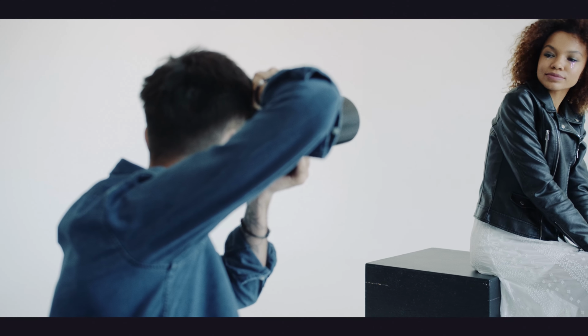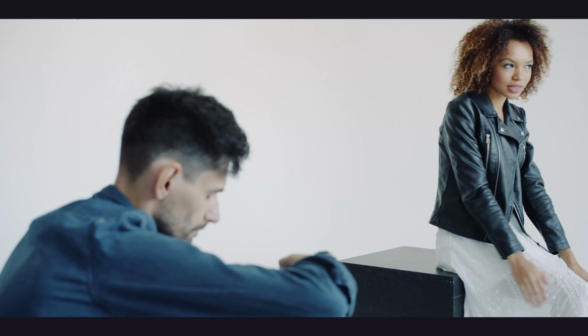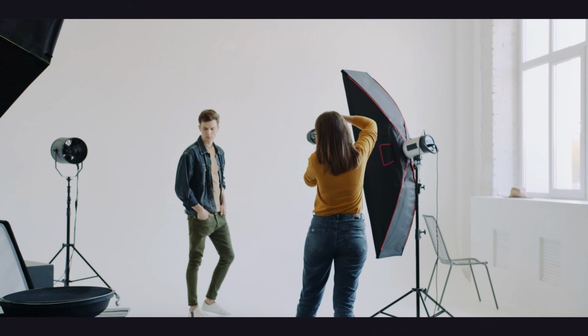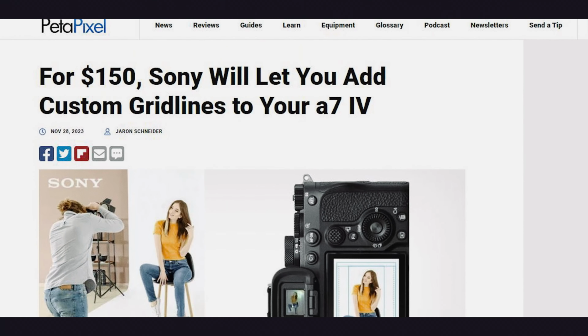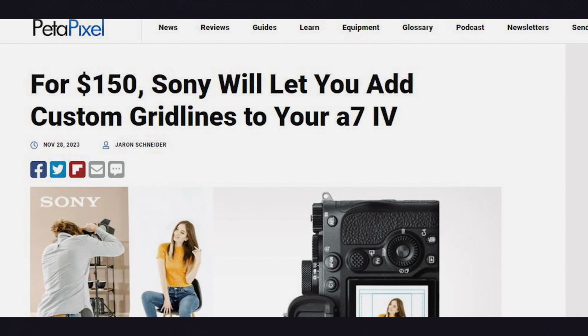Mark my words, this is a turning point for people who use Sony cameras, and we need to be aware of that. Hello everyone, my name's Josh from Videos by Josh, and today is a big day, a turning point for Sony shooters, both photography and video. Today, Sony announced that they will be releasing their first ever paid update for a Sony Alpha camera.